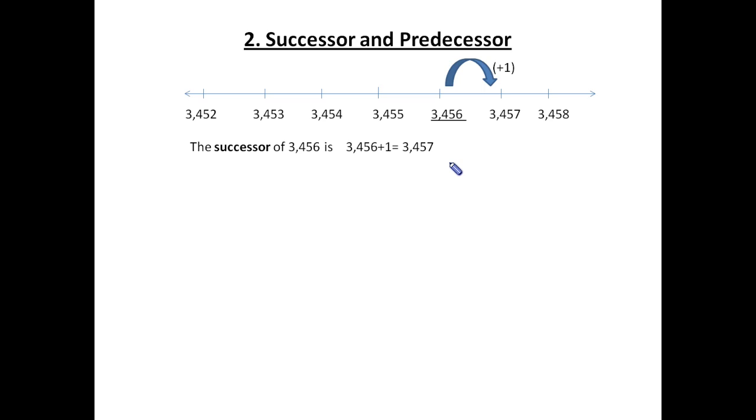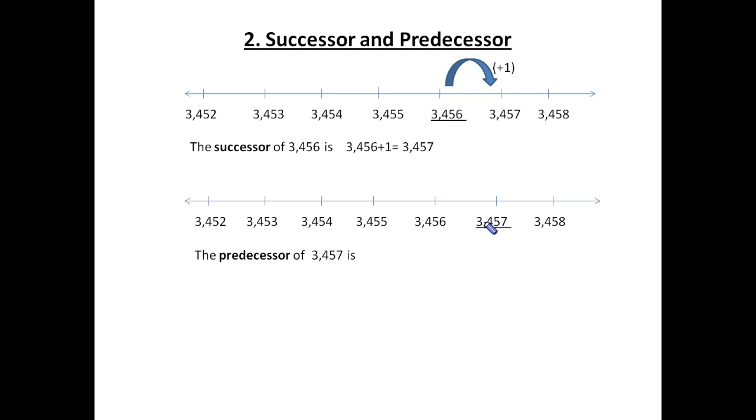Clear with it? Now let's find the predecessor of a number. The number is 3457. Representing it on the number line, we have this here. The predecessor will be 1 less than the number, or the number before the given number, that is 3456. So can I say the predecessor of 3457 will be 1 less than the number, that is 3456. Are you clear with it, students?